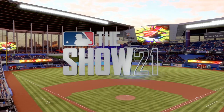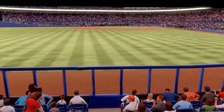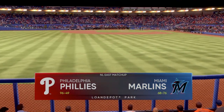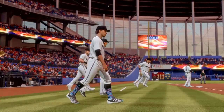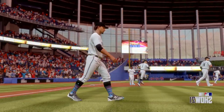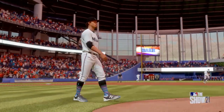First opened back in 2012. We're live inside the cavernous LoanDepot Park in Miami. Tonight, it's an NL Eastern Division showdown between the Philadelphia Phillies and the Miami Marlins. Now, it's Marlins Baseball, and it comes your way next. Miami Marlins.